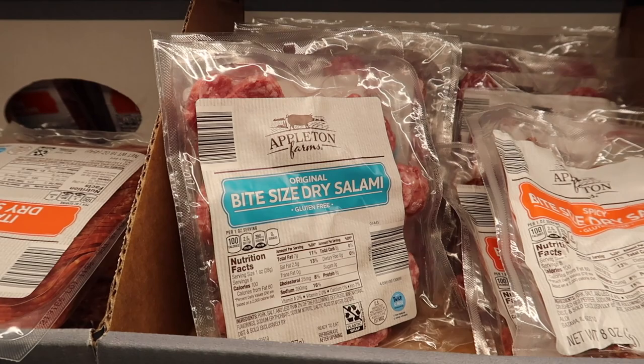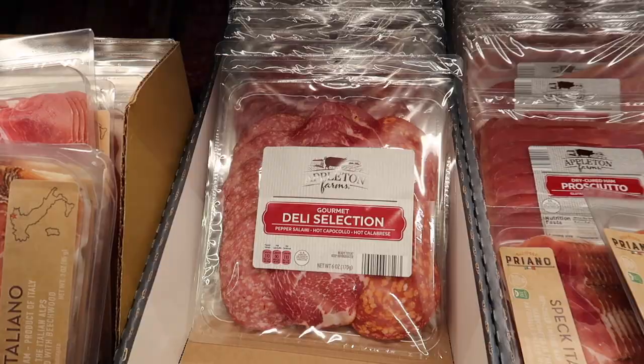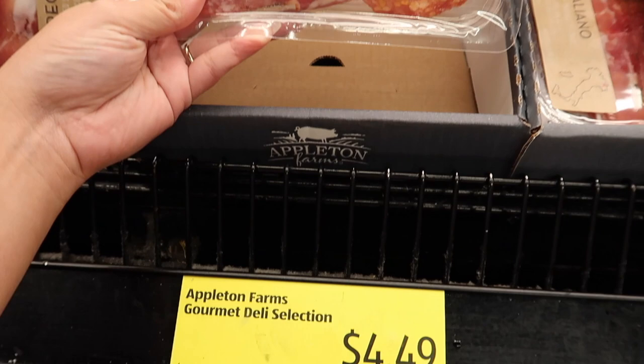Next, we have some salami, and they are just at $4.79. This salami really does go a long way. So one pack is honestly more than enough. I also really love this gourmet deli selection. It comes with 3 really great choices of meats, and it is just $4.49 for all of that.